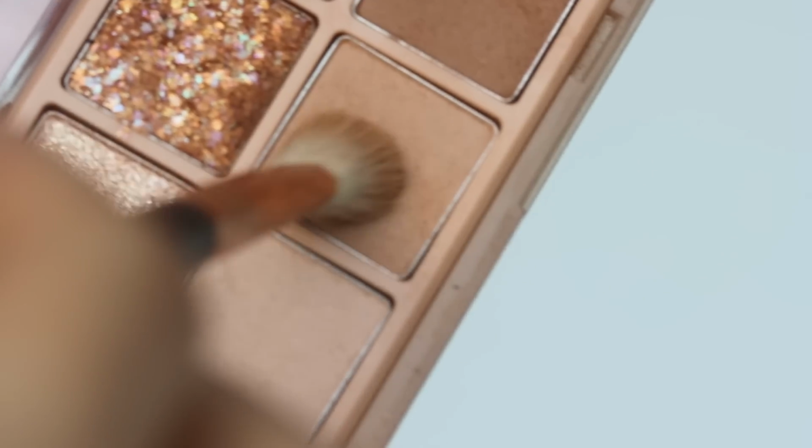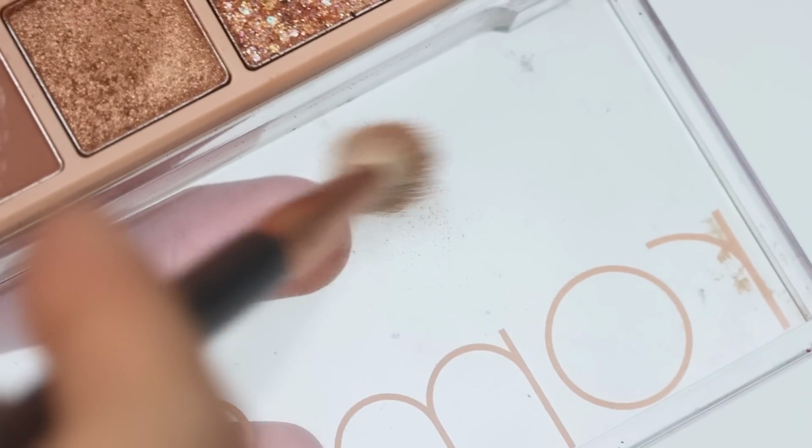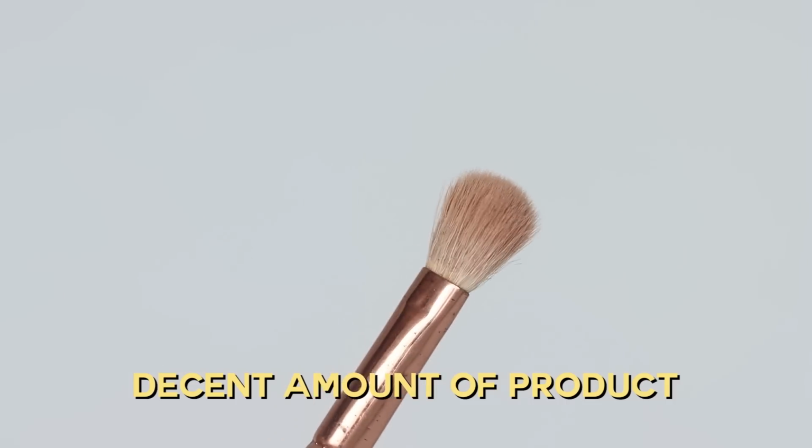Rather than applying the eyeshadow right away, the best technique which I learned at the Makeup Academy is, first, swirl the eyeshadow brush onto the product and coat the product evenly. After that, tap the brush to take out any excess product left on the brush. Now you have a decent amount of product on the brush and you could just apply it all over your lids.